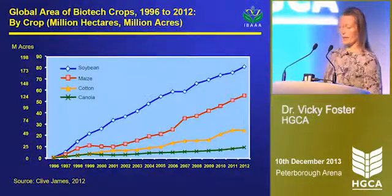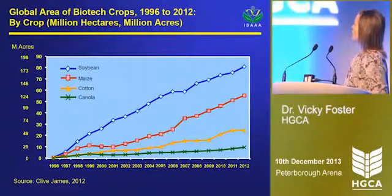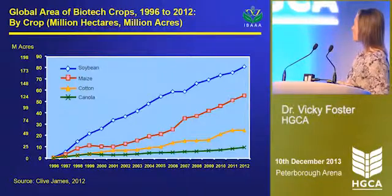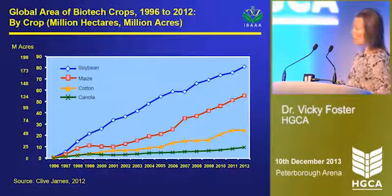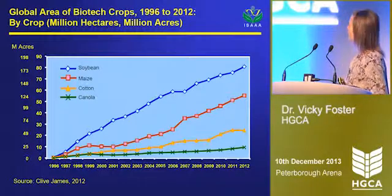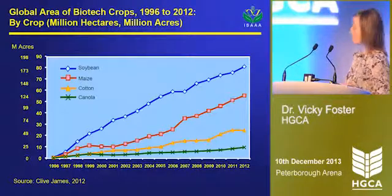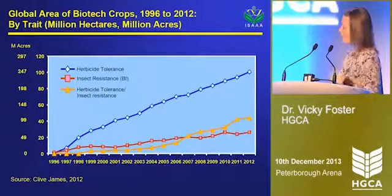Again, if we just look here at the different crops out there, currently there's a huge amount of GM soybean. We may face a point in the future where we can hardly get hold of non-GM soybean. And oilseed rape, the line across the bottom there in green, is gradually increasing, but actually it's still less than 25 million acres of biotech oilseed rape grown globally.